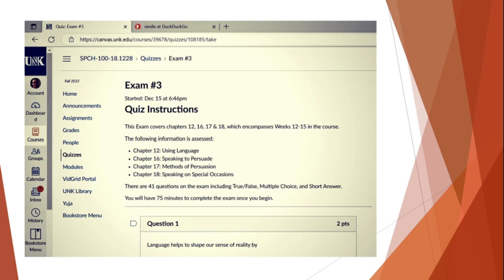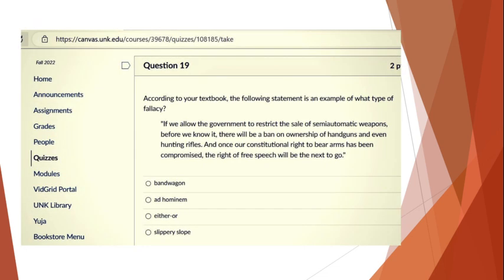Lastly, we come to exam number 3 under the public speaking class at the University of Nebraska Kearney, by the teacher Ford Clark, from December 15th, 2022. Here, under question 19, it states, according to your textbook, the following statement is an example of what type of fallacy? Quote, if we allow the government to restrict the sale of semi-automatic weapons, before we know it, there will be a ban on ownership of handguns and even hunting rifles, and our constitutional right to keep and bear arms has been compromised. The right of free speech will be the next to go. And here it has a multiple choice: bandwagon, ad hominem, either or, slippery slope.